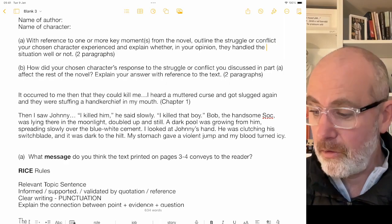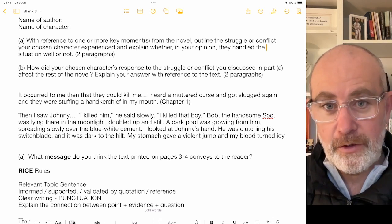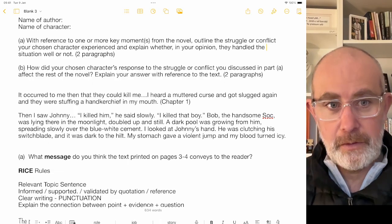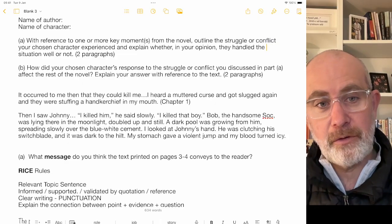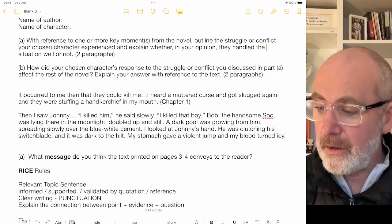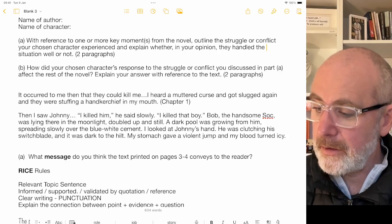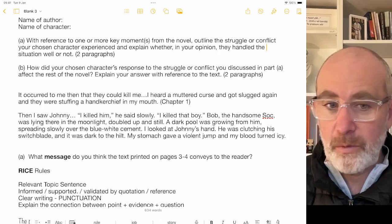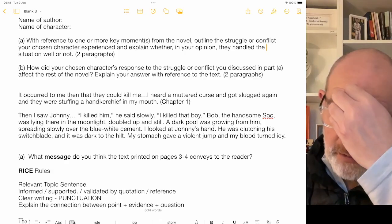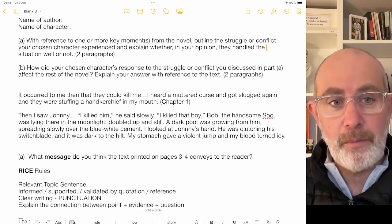Then the second quote, and of course you wouldn't use all of it, it's just a small part. What happens later on is that Ponyboy and Johnny get jumped again going home, crossing the park, and the Socs put Ponyboy's head under the water, and then something happens. "Then I saw Johnny. 'I killed him,' he said slowly. 'I killed that boy.' Bob, the handsome Soc, was lying there in the moonlight, doubled up and still. A dark pool was growing from him, spreading slowly over the blue-white cement. I looked at Johnny's hand. He was clutching his switchblade. It was dark to the hilt. My stomach gave a violent jump and my blood turned icy."